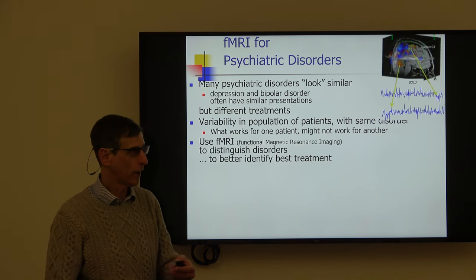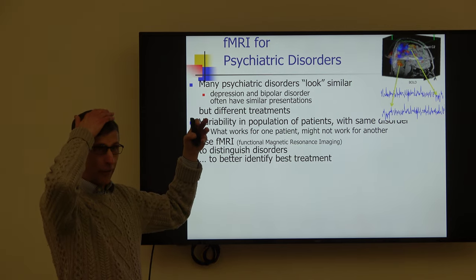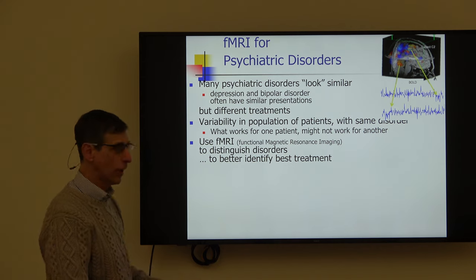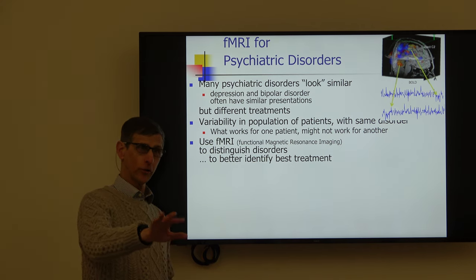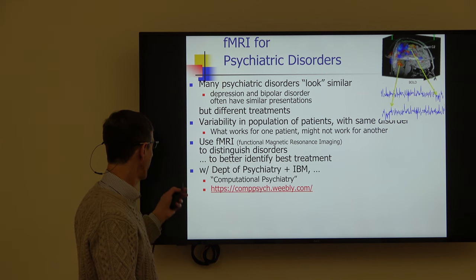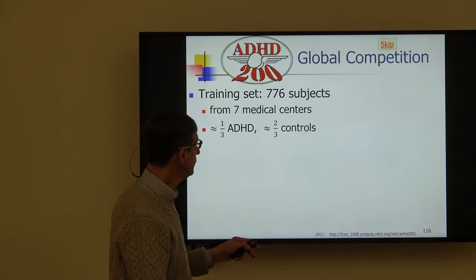Can we help patients out? One suggestion is to look at the brain with fMRI, functional magnetic resonance imaging, to distinguish disorders. Right now it's going to be for diagnosis, but the long-term goal will be for treatment decisions. So, lots of different things here.